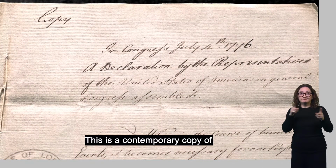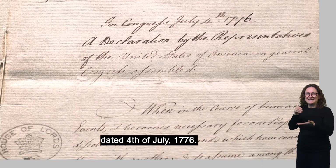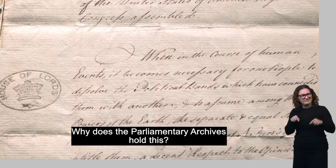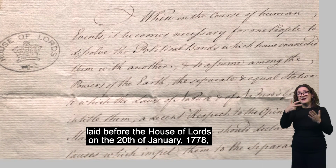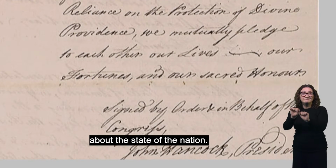This is a contemporary copy of the American Declaration of Independence, dated 4th of July, 1776. It's handwritten on paper and tied with a red thread. Why does the Parliamentary Archives hold this? Well, it was one of a bundle of papers laid before the House of Lords on the 20th of January 1778 about the state of the nation.